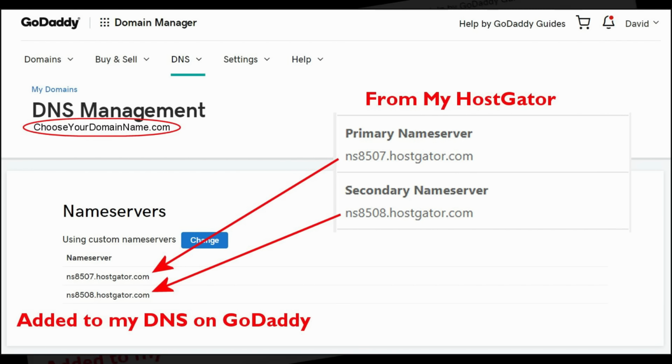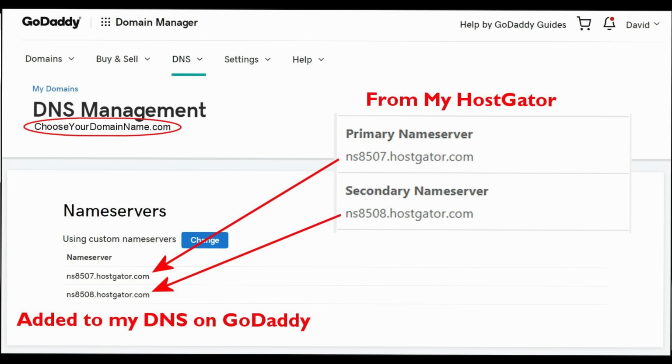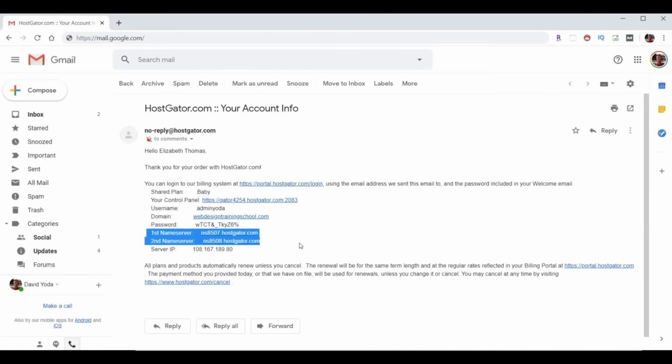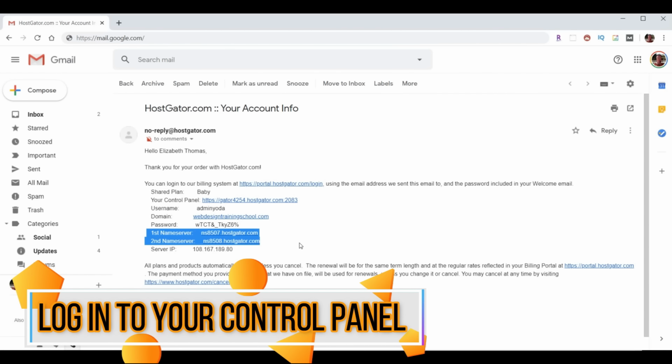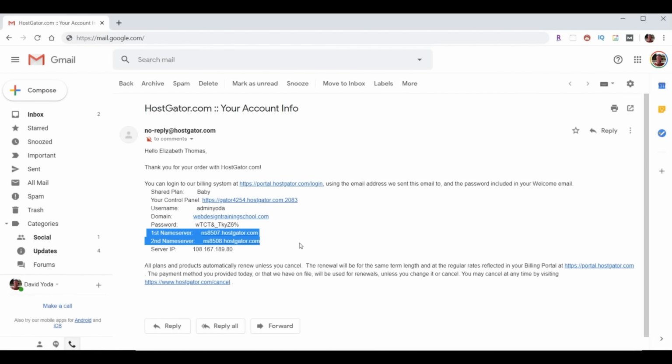Now, if you're not using GoDaddy.com, it should be a similar process, and if you have any trouble, just contact your domain company and they can give you further assistance. Next, we're going to log into our control panel. And since there are two possible emails you might receive, that means there's two possible ways to log into your control panel to access your hosting account.